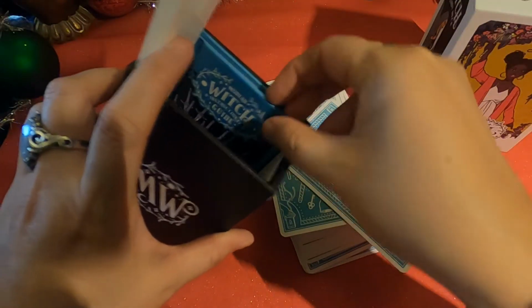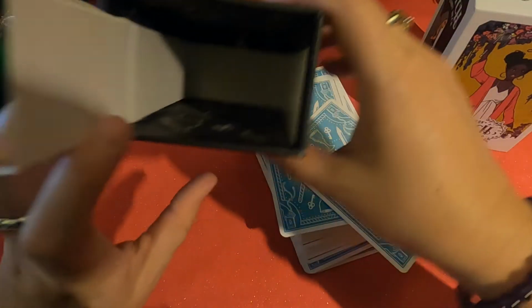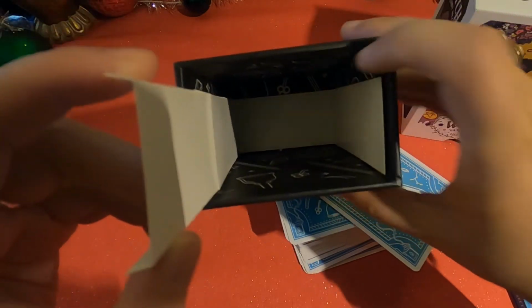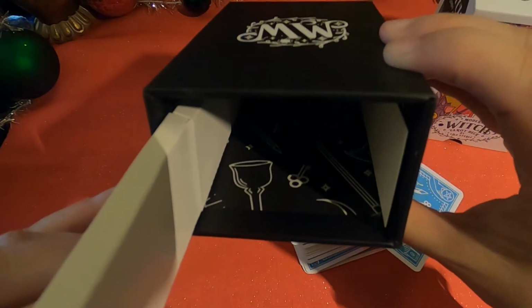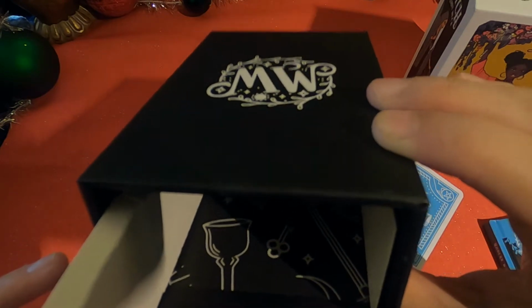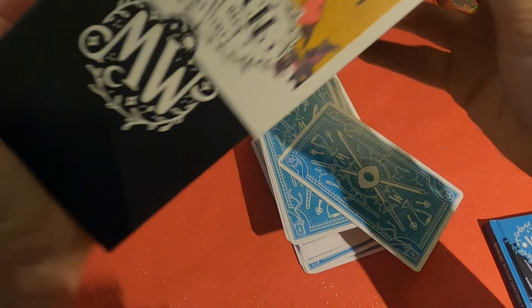And then the guidebook, they have a little section for the guidebook, so the card, and then there's a space for the guidebook. Okay, so interesting inside there. There's some pictures: wand, stars, moon. Okay, so that's the box.